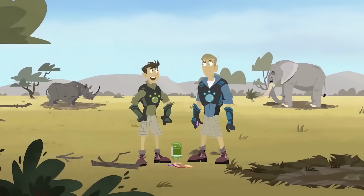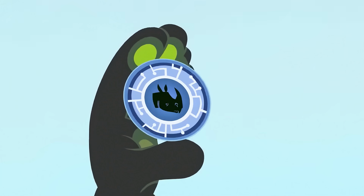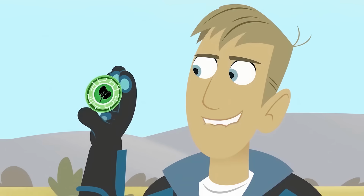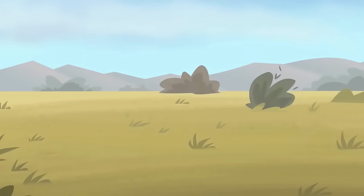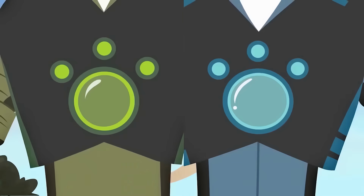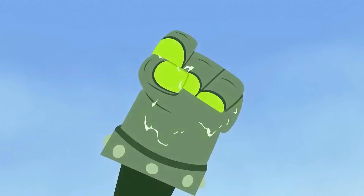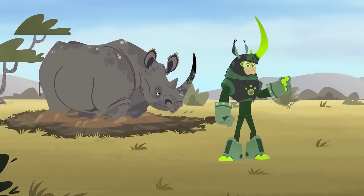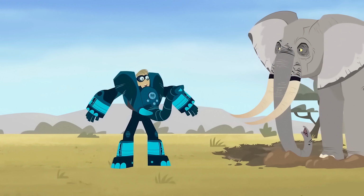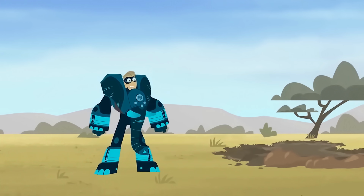Let's start with a strength contest between the elephant and the rhino. You're on! Rhino power! Squirrel power! Huh? Oh, wrong one. Elephant power! Activate creature power suit! Oh yeah! Rhino powers! Elephant powers are so awesome. I can do push-ups with my nose. 1, 2, 3, 4! Save it, brother.